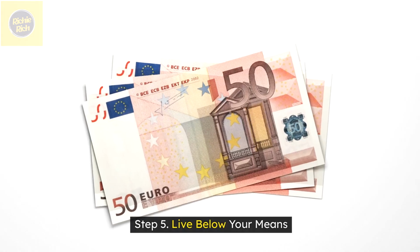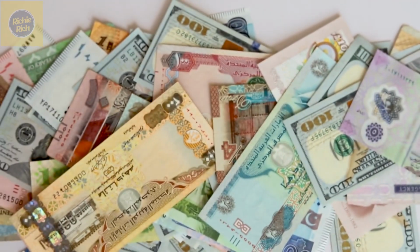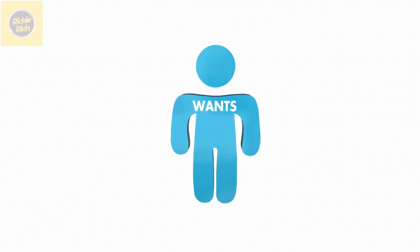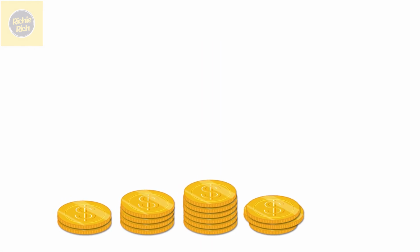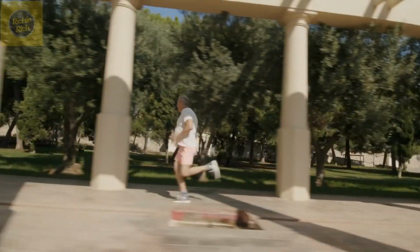Step 5. Live below your means. Living below your means doesn't mean depriving yourself. It means being mindful of your spending. Focus on needs over wants and avoid impulse buys. Adopting a frugal lifestyle lets you save more and invest more. Over time, this discipline can bring you closer to your dream retirement.